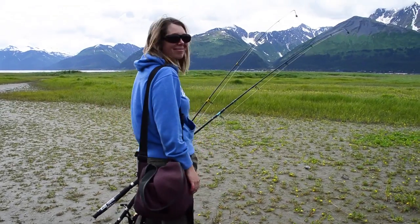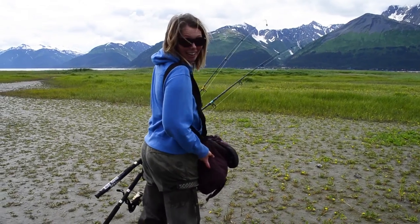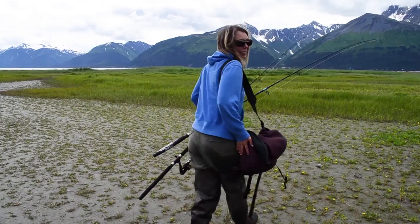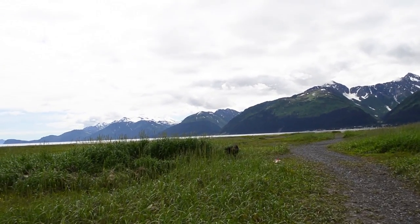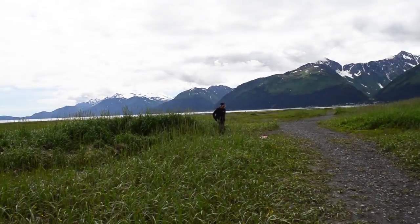Hey Val, why's your butt all wet? Well, it turns out we left our bag in the rain all night, so I didn't pee, I swear. And if you're really rugged and you need to pee, go in the woods. At least you don't have to worry about peeing on your shoes.